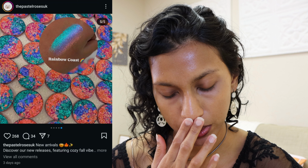And then Rainbow Coast, oh my gosh, that is so freaking gorgeous. It feels like a dive in the ocean, and then you're just seeing beautiful coral, and oh my goodness, that is just so freaking stunning. I think I want to get this. I just wish that there were some prices or something that I could actually see.